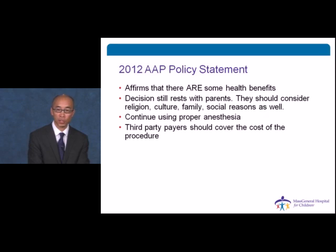In 2012, there was a policy shift based on some game-changing studies, where they're now saying that there are health benefits, enough that the American Academy of Pediatrics recommends that all male babies be circumcised. The decision still rests with the parents based on religion, culture, social, and family reasons, but based on a medical reasoning, they, again, do encourage that it be done.